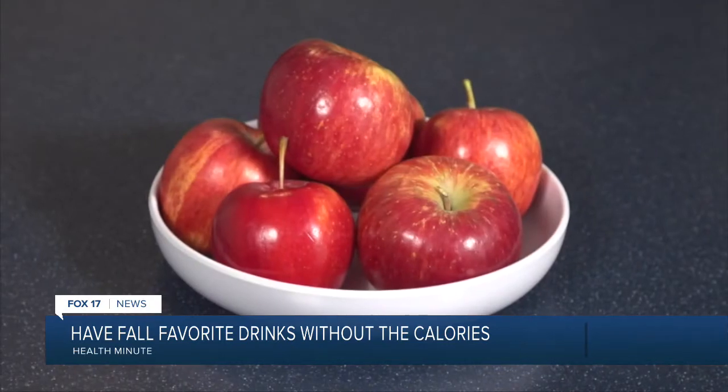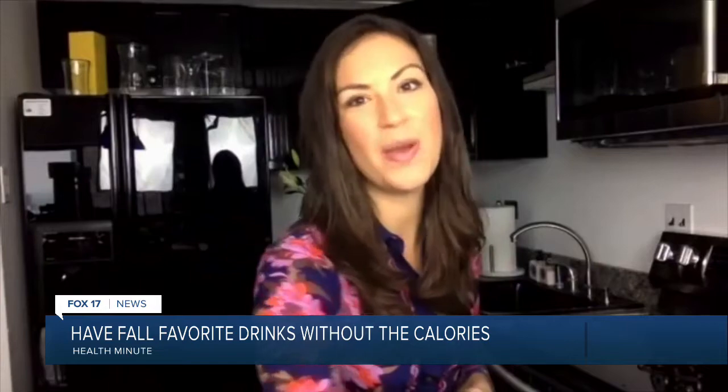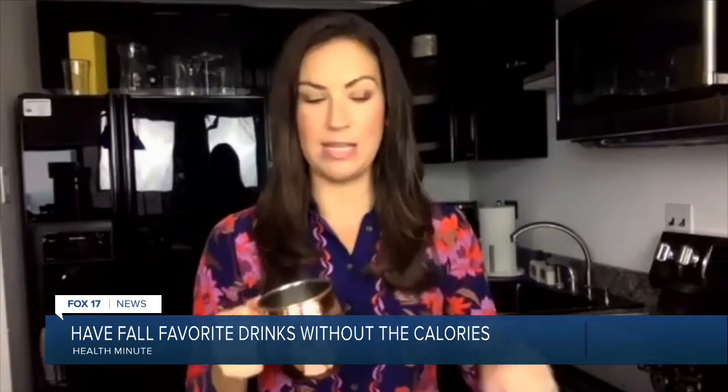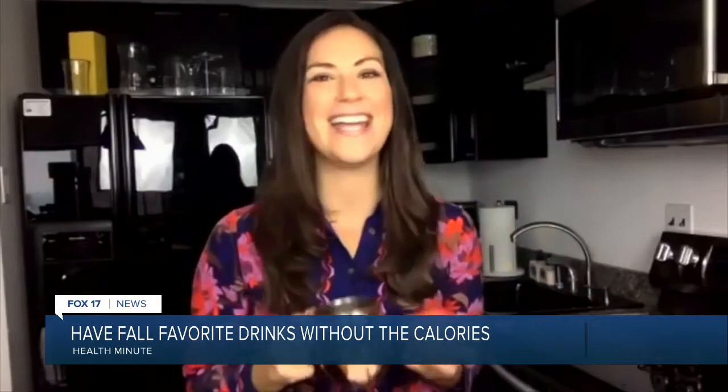And you can't have fall without apple cider, but it can be loaded with sugar. Instead, do half apple cider and half water, or make your own apple cider tea with a simple apple cider tea bag, and then slice your own apple slices, put it in, and steep.